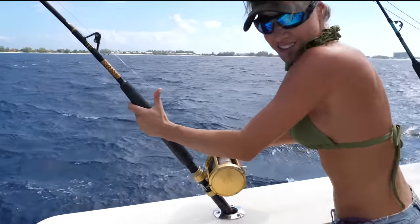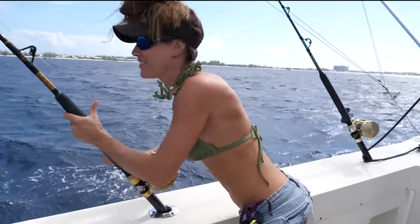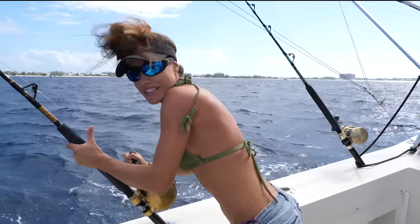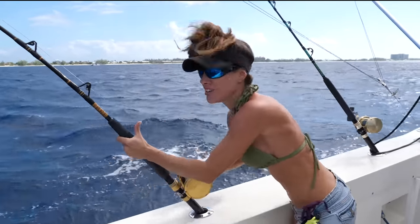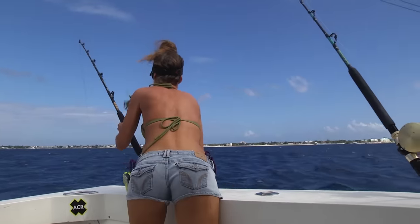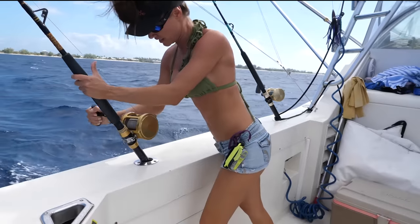Dang, it's windy. That's what makes fishing exciting, right? Big fish, windy conditions. Makes you work hard for that Wahoo. Dang, this Wahoo is super angry right now. Shaking his head all over the place.